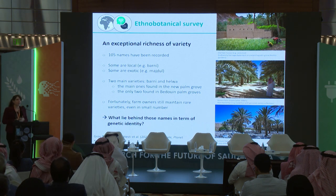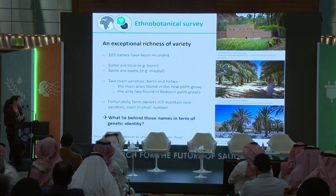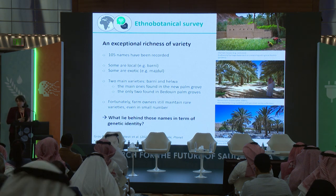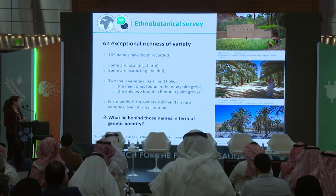The good news is, as I mentioned, agrobiodiversity is a richness, and despite these two varieties being the main ones, we still have a lot of other varieties. In most farms, we have identified that farmers maintain other varieties that are quite rare. For instance, for some varieties, we have found only one or two palms left in the oasis.